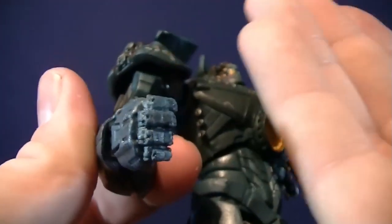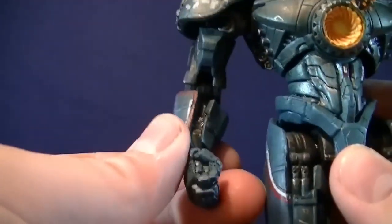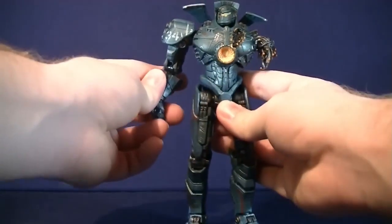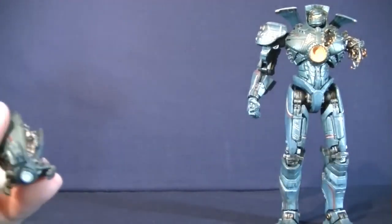So if you have the Hong Kong Brawl Gipsy Danger again, you can just insert the sword into here to make some pretty good use out of this arm and this Gipsy as well. And what's also neat is, again, this can actually go on the Hong Kong Brawl Gipsy Danger. So if you got him, you grab your Hong Kong Brawl Gipsy Danger.